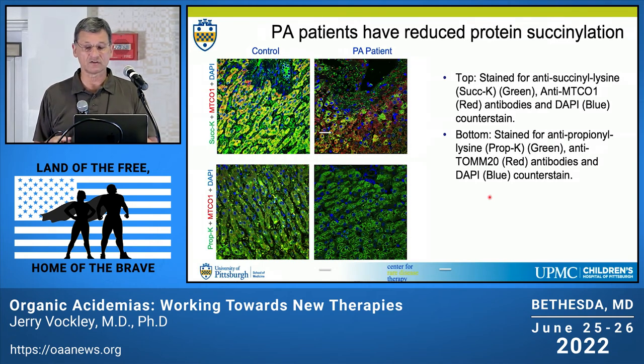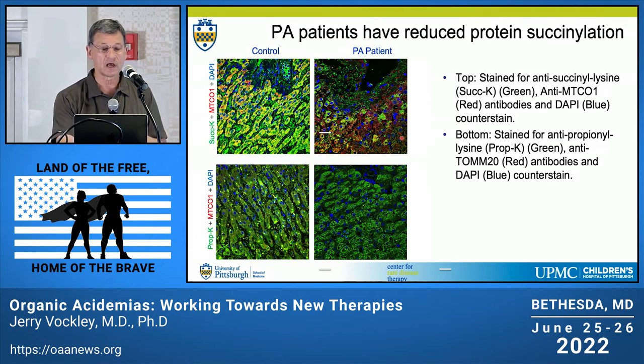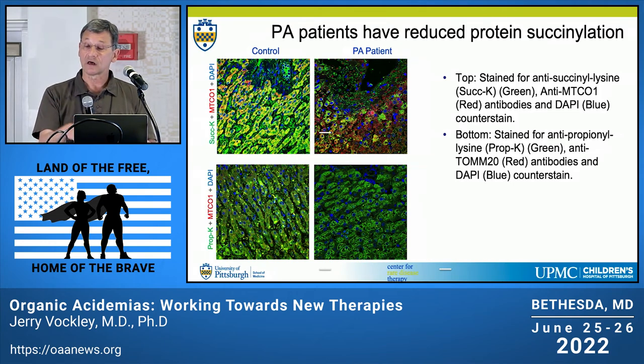And so this just gives you a quick example of one of those. Here you can see a liver from a patient with propionic acidemia, where an antibody that measures propionyl lysine, one of the amino acids that gets propionylated in patients, lights up green. So here you can see this is very green, that one's the succinyl. So this is the succinyl. So it's very green. So normal succinyl. And in the PA patient, a lot less succinyl-CoA, succinylated proteins.